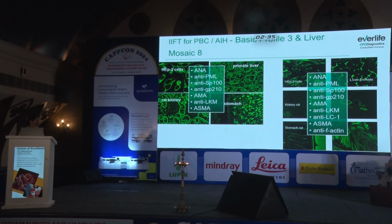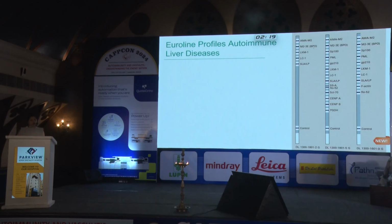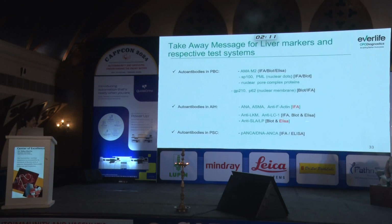I would like to highlight that we can screen ASMA, but anti-actin is the actual marker for autoimmune hepatitis, and according to the screening guideline, you have to have a certain kind of score, which is predictive of autoimmune hepatitis. So these are the different blots available with us. This is going to become one in which we highlight anti-actin. Till now, people are using IFA for anti-actin, and ELISA does not have any pattern. SLA/LP does not have any pattern either, so for that, ELISA is required. People usually use a combination of IFA along with the blot or the ELISA as a confirmatory test.